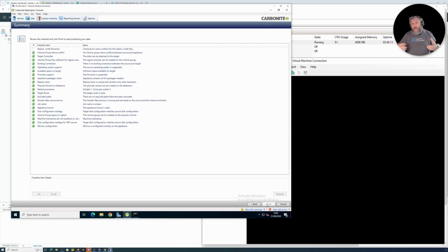Now it does some real magic, and it goes and does an awful lot of checking. And there's one tip that I'm going to give you here. If you're using this product, we found that we had volume group name conflicts when we migrated Ubuntu, because the template that we use in the lab to deploy Ubuntu Linux uses the same LVM, logical volume manager, group name. So we couldn't use our template again, so we quickly spun up a different template that uses a different volume group.